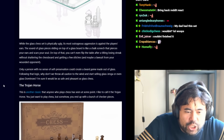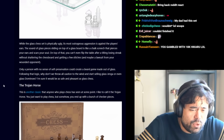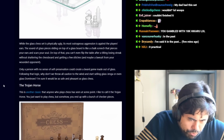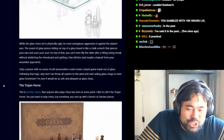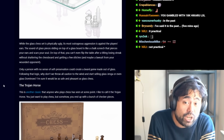While the glass chess set is physically ugly, its most outrageous aggression is against the player's ears. The sound of glass pieces sliding on top of a glass board is like a chalk screech that pierces your ears and scars your soul. On top of that, you can't even flip the table after a tilting losing streak without shattering the chessboard and getting a few stitches and maybe a lawsuit from your wounded opponent. That's also true. You can't flip the board. I agree.